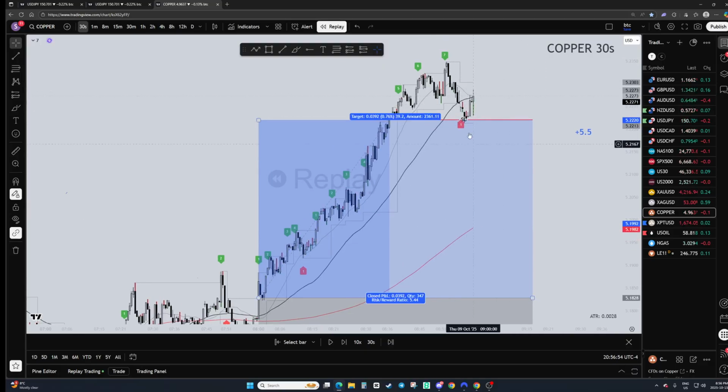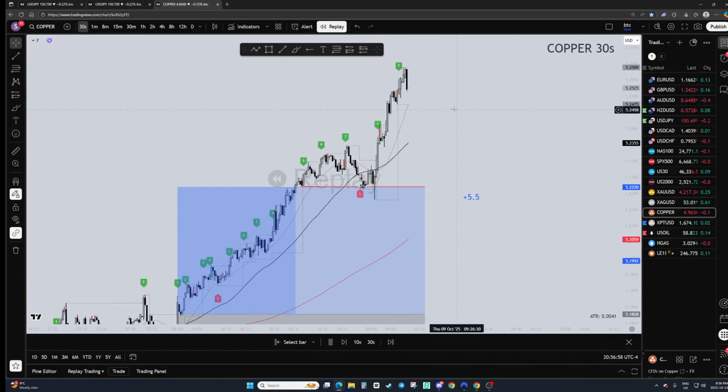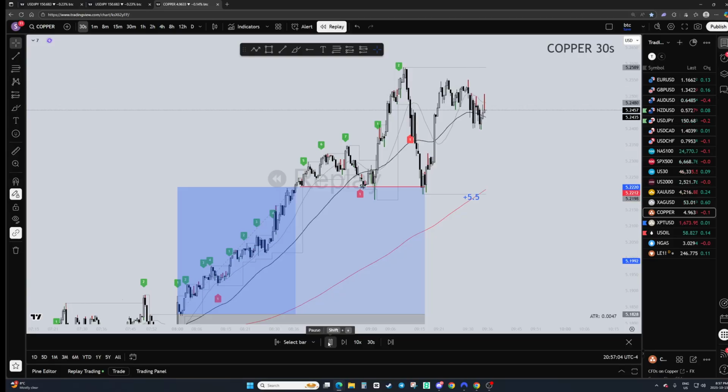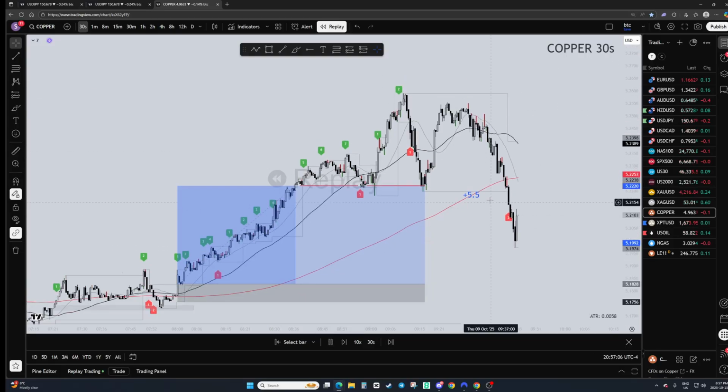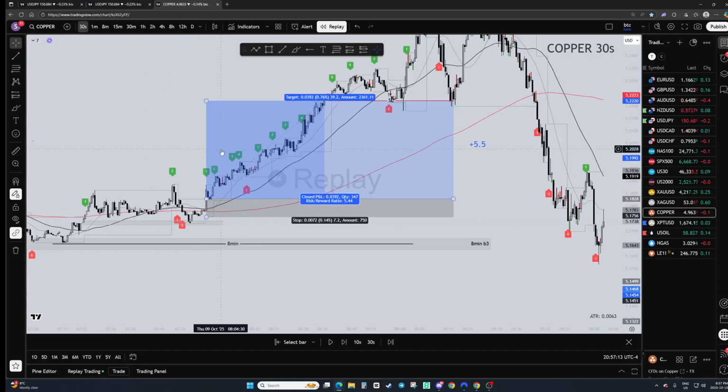It was up there is where I moved my stop loss, and then this actually ended up running a little bit more right after it tapped me out, but it ended up dumping, so I didn't really miss out on too much. So yeah, plus 5.5R was what we made on this one. I don't think I sent this one as a signal.